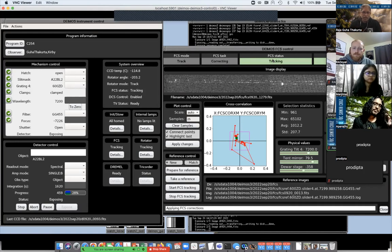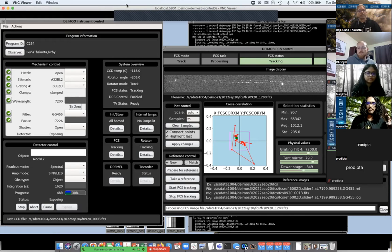So the way it's done again is those CCDs are put on the sides of the science CCDs, and next to the mask are 2 fibers on the left and 2 fibers on the right, light fibers. They are like artificial stars that are bolted onto the cassette that holds the mask. There's a robotic arm that moves different metal plates into that holder. So you can load 11 masks into DEIMOS and select which one you want. Right now, Evan has selected A22BL2.